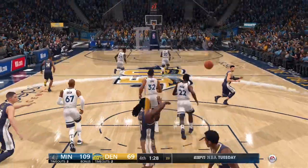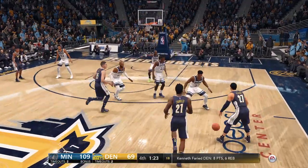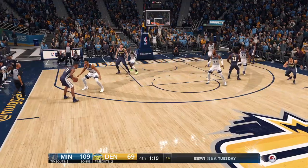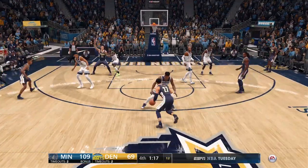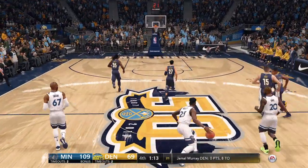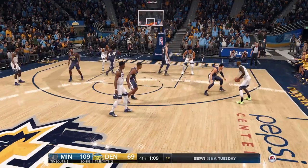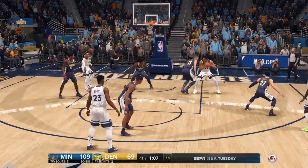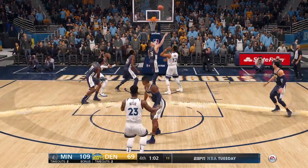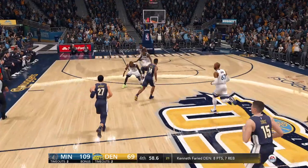And Kenneth Faried with a rebound. To Faried. Shot clock says 12. Ball knocked loose. Anthony Towns working hard, backing down his opponent. Anthony Towns for two, puts it up. And Kenneth Faried with his seventh rebound.